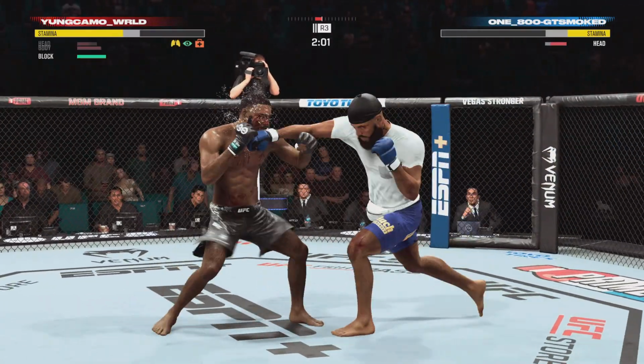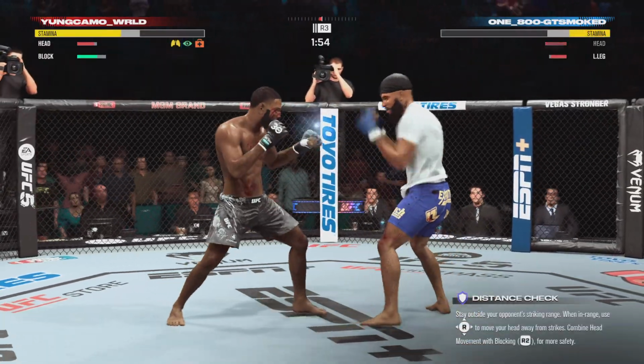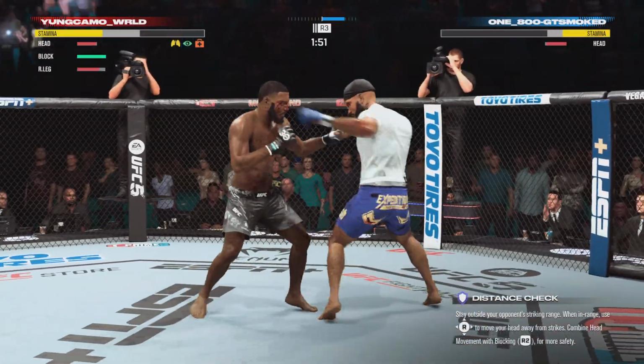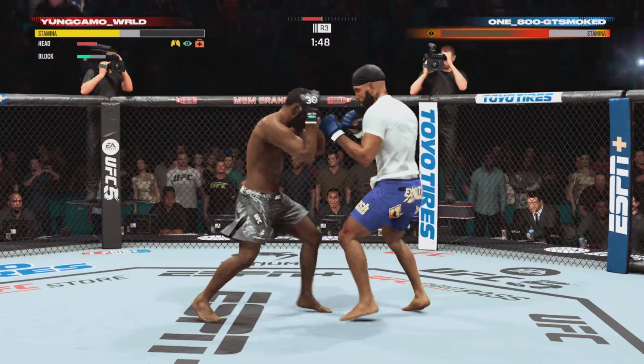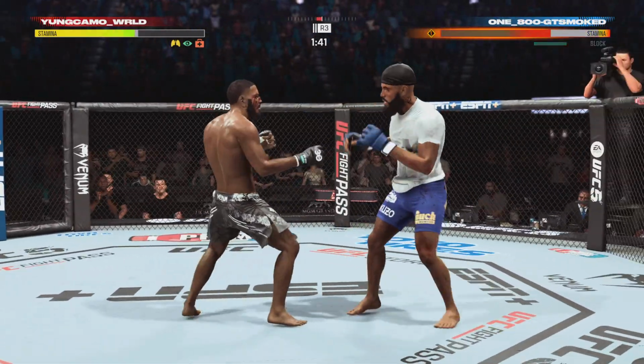Well, he is really starting to apply a lot of pressure here down the stretch. Not as much offense earlier in the fight. He is making up for lost time now. Oh, he did a great job of rotating him into an underhook.